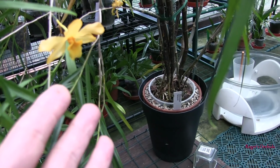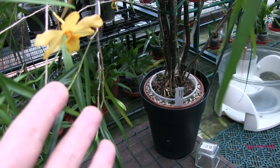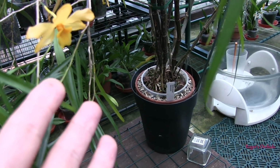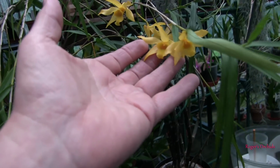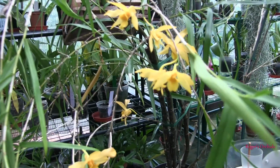It doesn't need a huge big pot just because it's a big plant. Dendrobiums do like to be cozy, but I need to be able to get it into something that it's stable in, and that may well be the clay pot that it's actually stood in, minus the grit obviously. But yeah, this just keeps pushing out new flowers, and I'm pleased to have got some on what is a new acquisition, although it's obviously a mature plant.